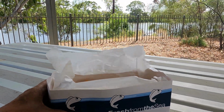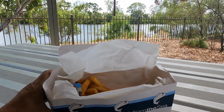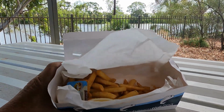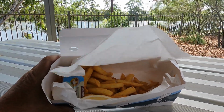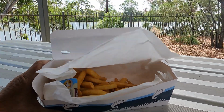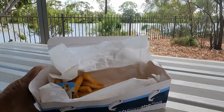Okay guys, food review. So, packet fish, it was okay, nothing special. Chips are pretty good, get heaps of them, too many for me, especially when I've got a hangover. So 6.8, that's my review.